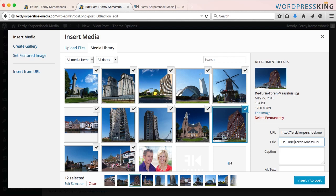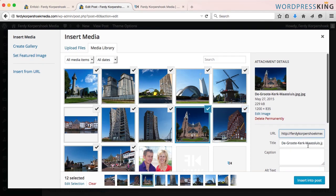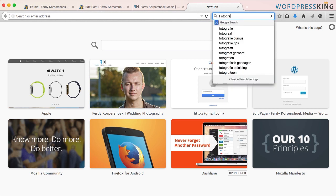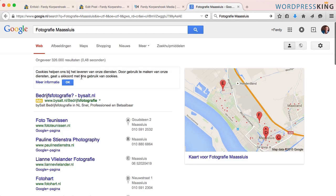I'm a photographer and videographer, and I want to be found if people search for videographer my Sluis, or photographer my Sluis, or love shoot my Sluis. So at a lot of pictures I add my Sluis. So right now, if I Google photography in Dutch, my Sluis, which pictures show up?